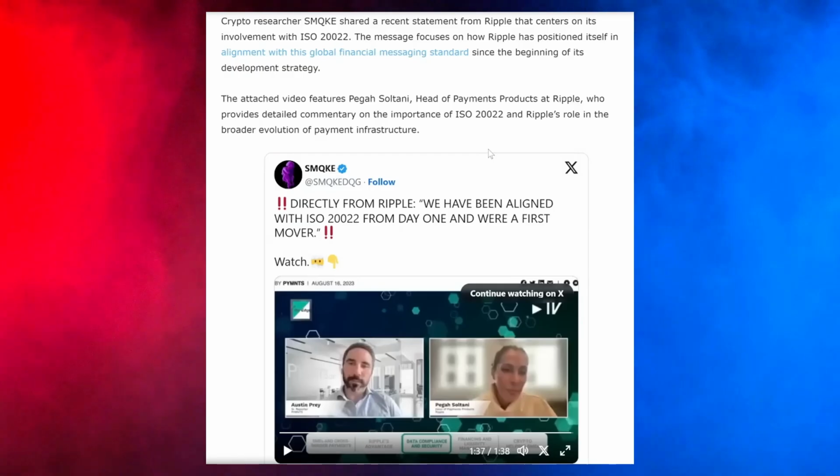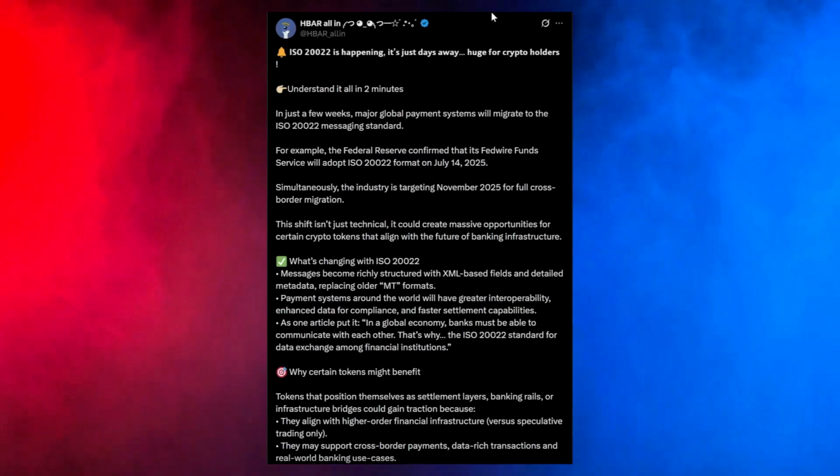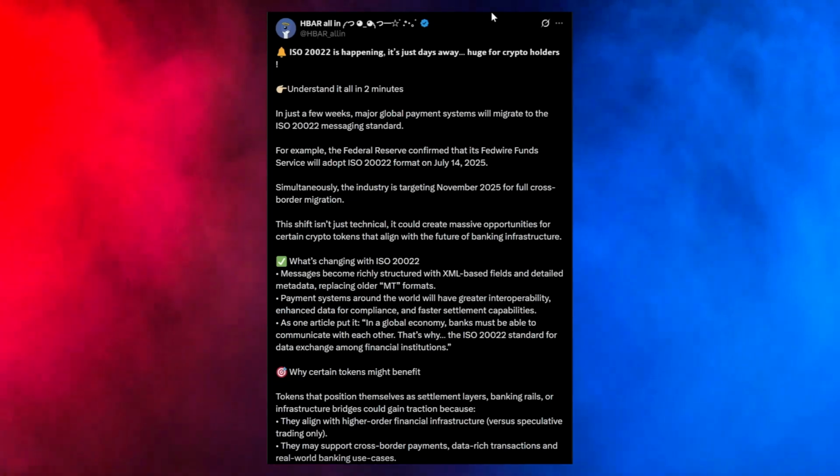And here's the best part. It's not just going to benefit XRP. We're talking about an entire ecosystem of digital assets that are going to ride this wave of institutional adoption. But guess who's going to be leading the charge? The company that saw this coming from miles away. This incredible insight comes from Harlan, and what he's sharing is absolutely mind-blowing.